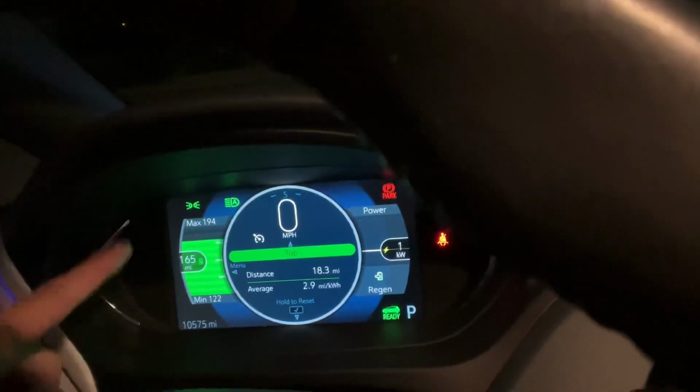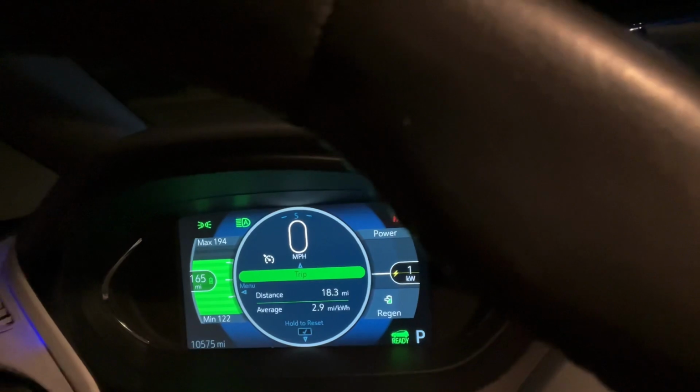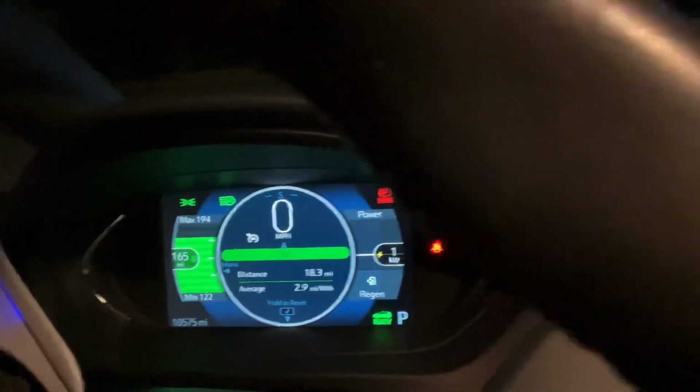Now, I know some people are saying, hey, follow the average indicator because that's the way that GM would have intended it. But me being who I am, I'm going to go by the lowest number on the screen because, well, why not? That's it. That's pretty much a day with the Bolt. I hope you enjoyed it.